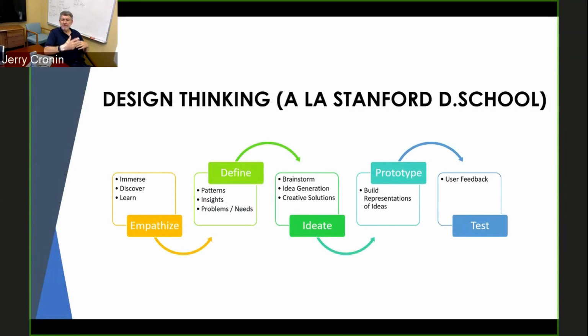You move into the definition phase as you start to see patterns and aha moments, and you're able to define what the problem is and what the results of solving that problem would be. Because sometimes, the problem just might be a symptom. And if folks can get to what they wanted to do all along, then you can totally change your solution.